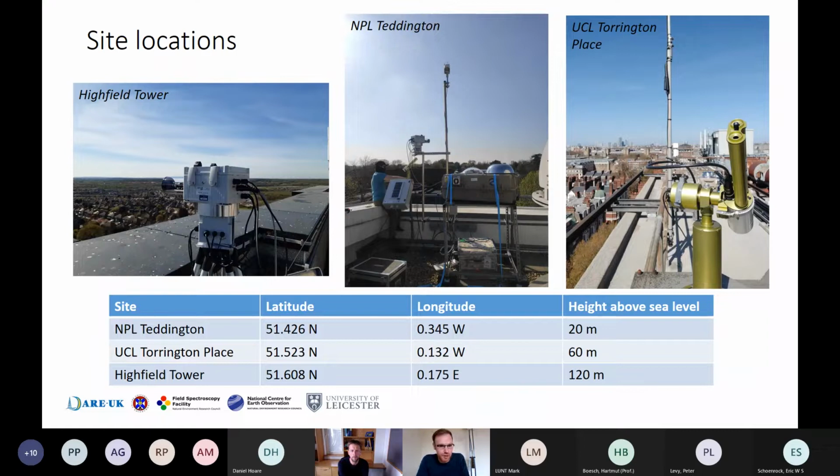I'll see if I can get the laser pointer up. Yeah, there we go.